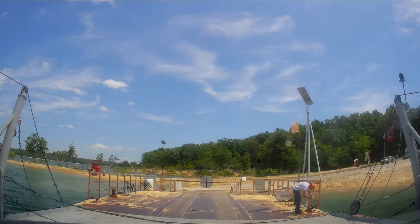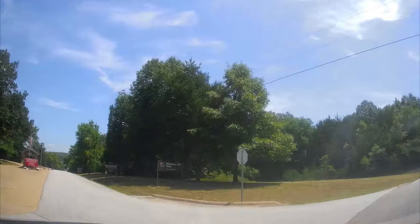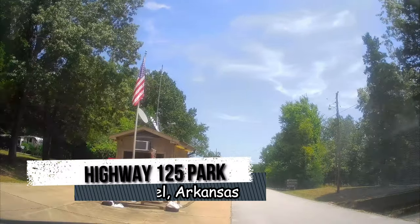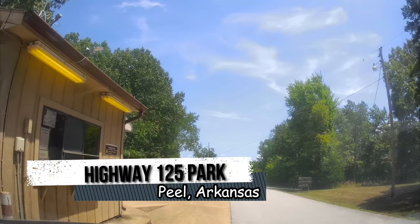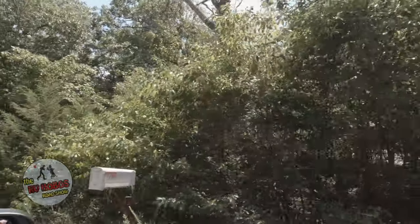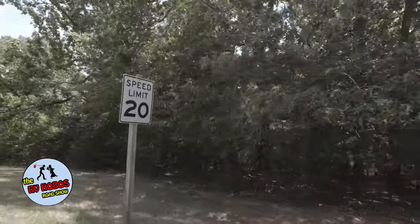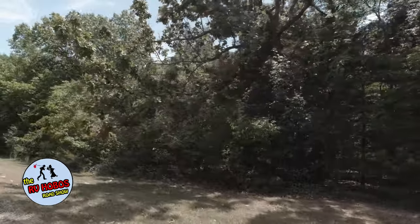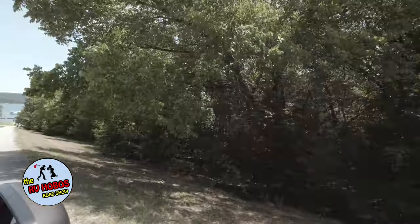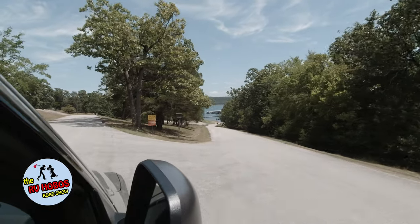To the other side. We're not off yet, though. Okay, you're just getting trees right now, but we just entered the Highway 125 park. It's a Corps of Engineer park just across the ferry of Bull Shoals Lake. Looks really nice here, right on the water. You'll get a glimpse of that in just a moment. Okay, this road that we're not taking goes right down to the marina.